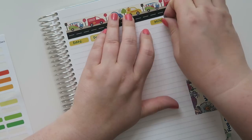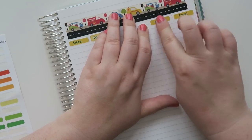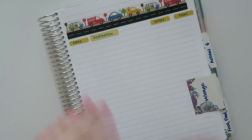That is crooked. Okay, hold on. All right, not crooked anymore. At least I don't think so. I mean, you guys will tell me in the comments, I am sure.